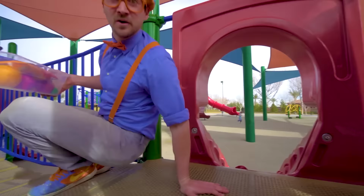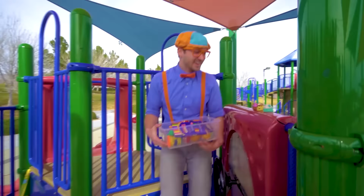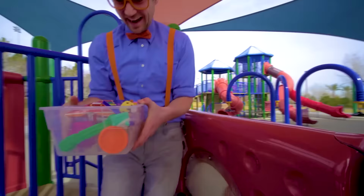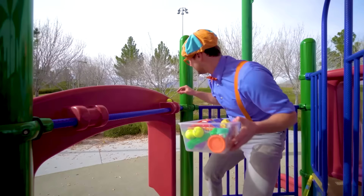Ooh, what's over here? Whoa. A bridge. Be careful on this. Come on. Ooh, look at these. Oh, cute little toys. Hey, hello. 1, 2, 3. Wow, so many cool things. Oh, even more. Ooh, bright yellow golf balls. 1, 2, 3. Yeah, 3 golf balls.